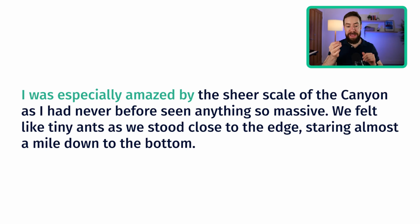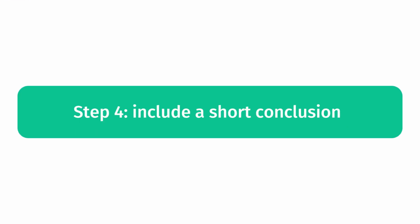So if we want to continue our answer about the Grand Canyon by adding an example, it could look a little bit like this. I was especially amazed by the sheer scale of the canyon, as I had never before seen anything so massive. We felt like tiny ants as we stood close to the edge, staring almost a mile down to the bottom. Finally, step 4 is to include a short conclusion.